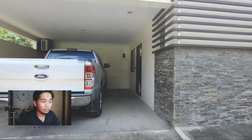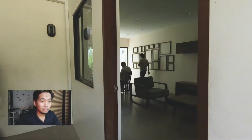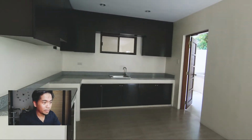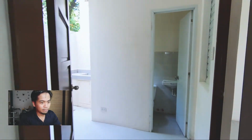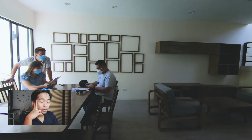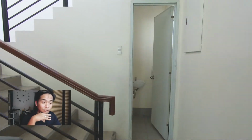It's quite a big house. You can fit almost 2 cars. A big living room. Dining room is quite big. The kitchen is huge. It also has a room downstairs for your guests, for your maids' quarters, or even for your older parents. Furniture is not included. That's Boss Rita.